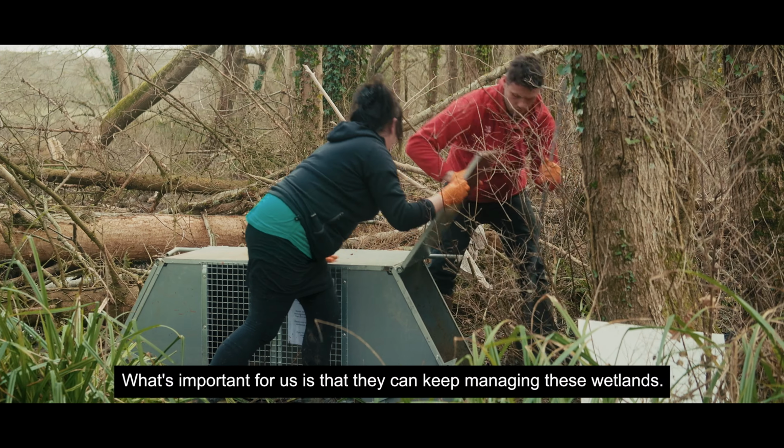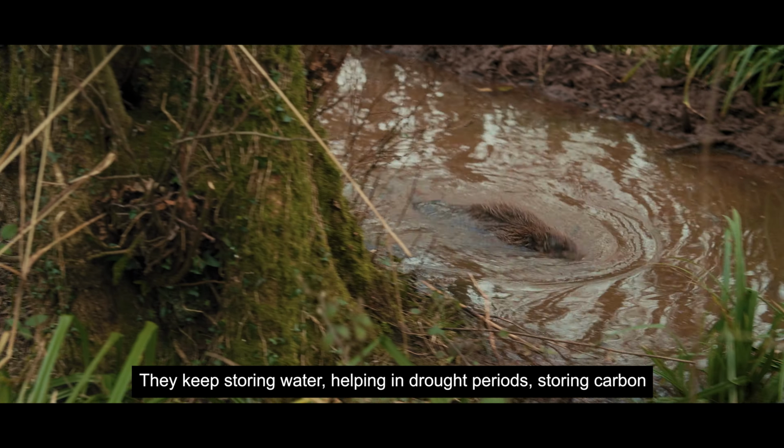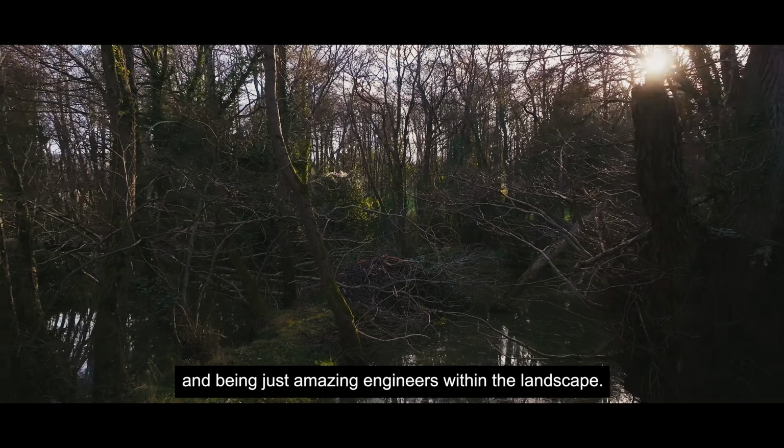What's important for us is that they can keep managing these wetlands, they keep storing water, helping in drought periods, storing carbon, and being just amazing engineers within the landscape.